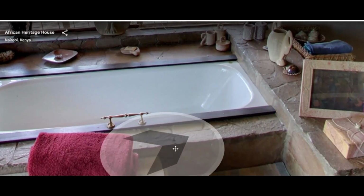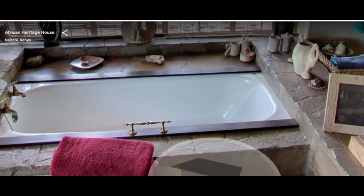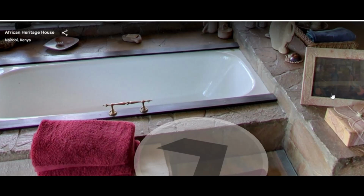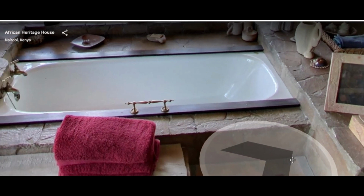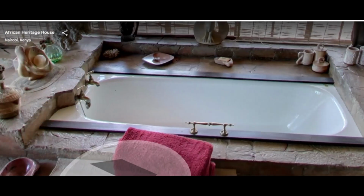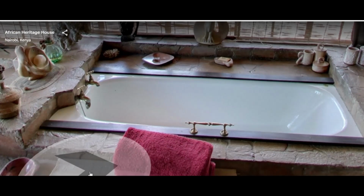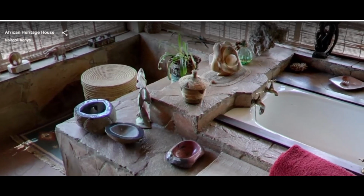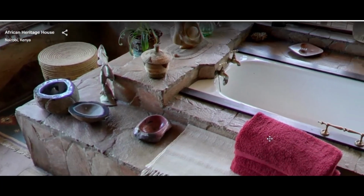Then we go to the bathroom, very nicely crafted, which is decorated with pink stone from the Masai Mara and the stone floors from Mazeras, Kenya. The bathtub features a hand-carved lintel from an old door in Lamu. There are also silk batiks from the Kenyan artist Robin Anderson.